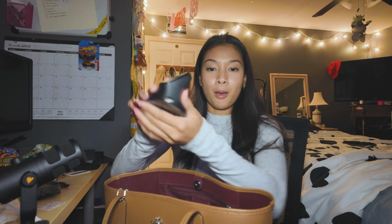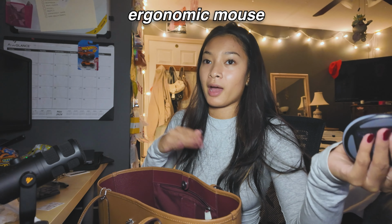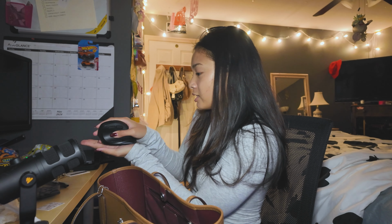So I have this mouse. I bring this home with me back and forth because I use this when I'm at home editing and then I use it at work. It's one of those carpal tunnel prevention mice, which actually really does help. This is so, so comfortable on the computer.